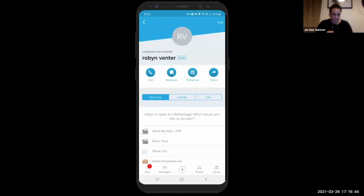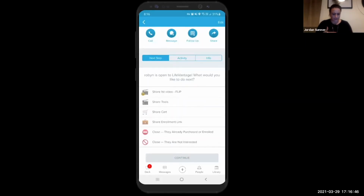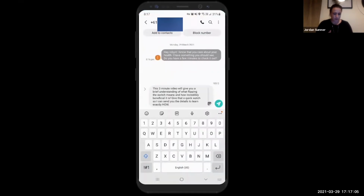We'll continue. And then this actually gives you a list of all of the things that you can send them. So as Robyn was saying before, depending on the country code that you put in there, it's going to pull up the library. The library sits behind, which we will go through, but you could share the first flip video and press continue. And it's going to come up with a little script that you can customize. So what I tend to do is I've got a note section which has got a folder and I have all my scripts written out, so every single time I just have to go in and cut and paste the scripts that I do want.